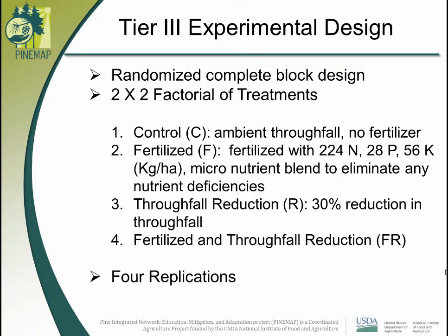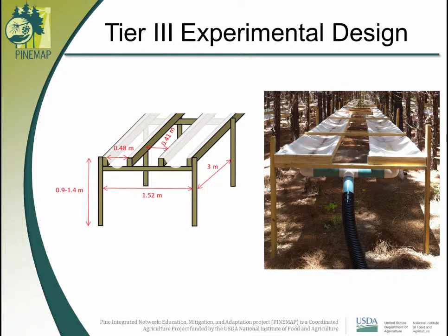Just as a reminder, the Tier 3 experiments are a randomized complete block experiment consisting of a 2x2 factorial of through-fall exclusion, either no exclusion or 30% reduction in through-fall with troughs in the understory, combined with no fertilizer or a fertilizer treatment. So we have the factorial combination of those, obviously, which is a control treatment, a fertilizer-only treatment, a through-fall-only treatment, and then the combination treatment. And this experiment is replicated 4 times. It's a picture of the troughs at each location.